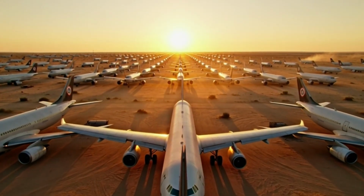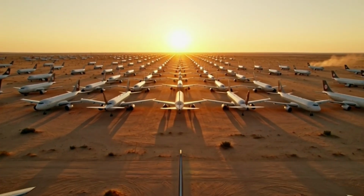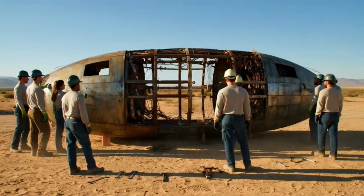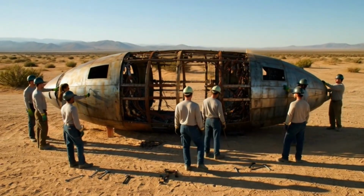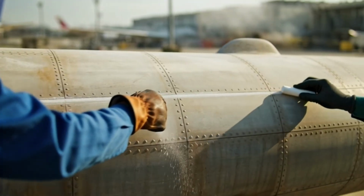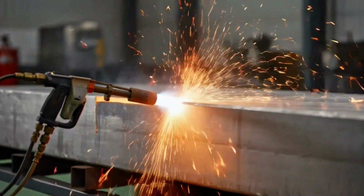This facility spans thousands of acres. It's one of the most strategic aviation sites in the United States. After valuable components are removed, only the shell remains. Final dismantling requires precision planning. Industrial plasma torches separate the remaining structure.